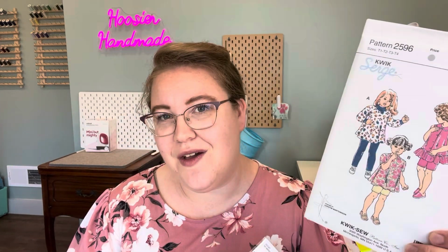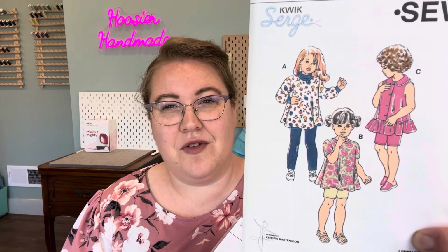I think I'm going to go with short sleeves now that I've made it through the month of February without making this. I think I'll go for those short sleeves, and then that will be good for Addie to use all summer long.